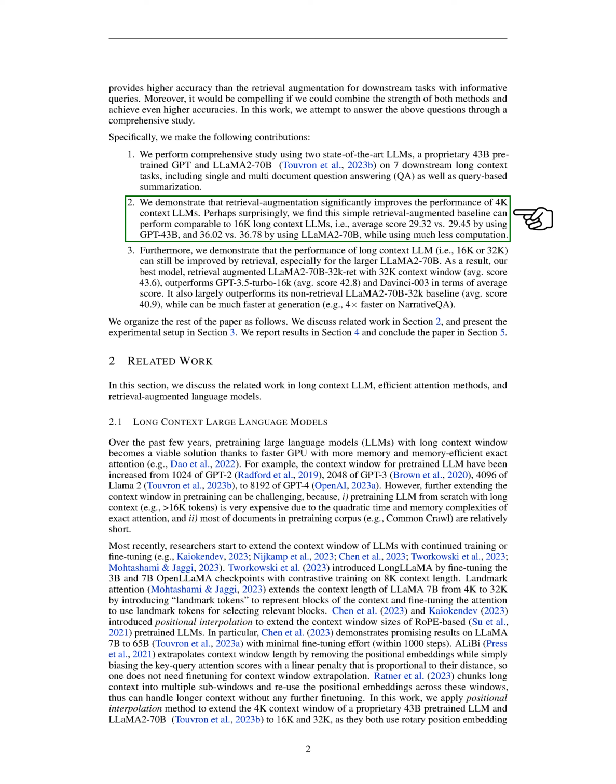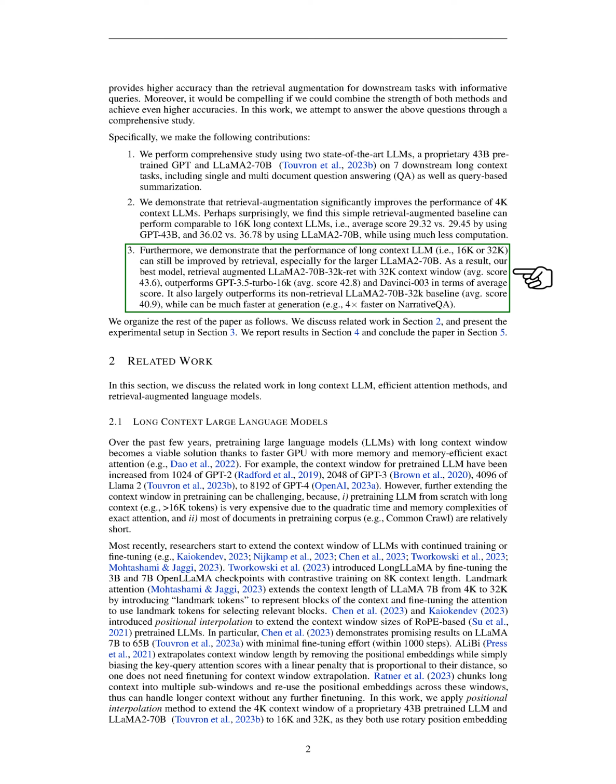3. We also found that the performance of long context LLMs, i.e., 16K or 32K, can still be improved by retrieval, especially for the larger Llama 2 70B. As a result, our best model, retrieval-augmented Llama 2 70B 32K RET, outperforms GPT 3.5 Turbo 16K and DaVinci 003 in terms of average score. It also significantly outperforms its non-retrieval Llama 2 70B 32K baseline, while being much faster at generation.